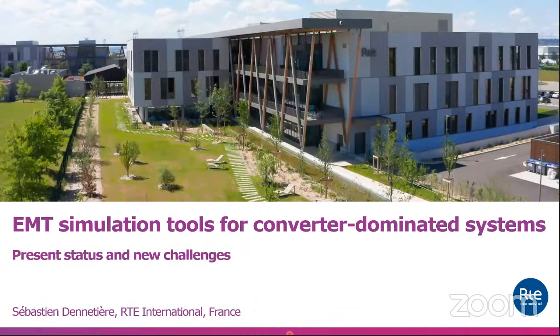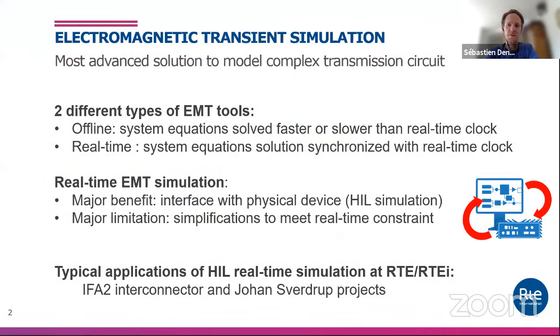So I will present today experiences we have at RTE and RTE International with real-time simulation for converter-dominated systems, but also some ideas concerning ongoing challenges with this type of tools. As already discussed and presented by Matas, two different types of EMT tools are available. The offline tools that can solve system equations faster and slower than real-time clock, and the calculation speed depends on complexity of the system. And real-time tools that can solve system equations synchronized with the real-time clock.